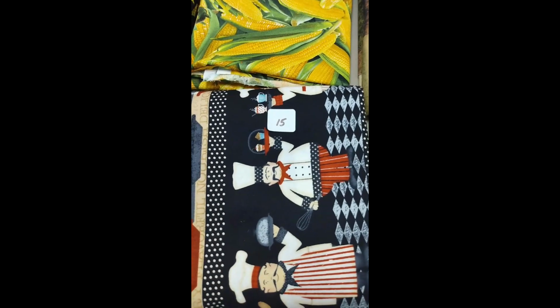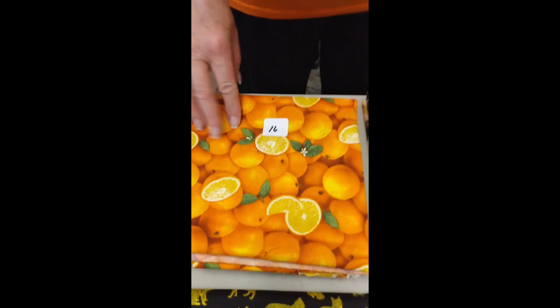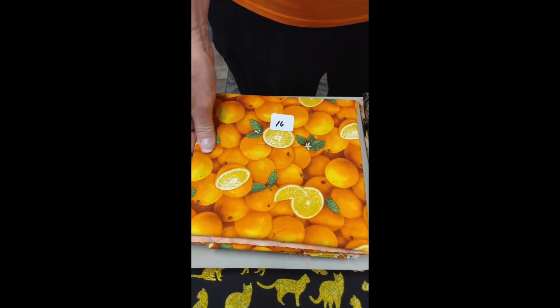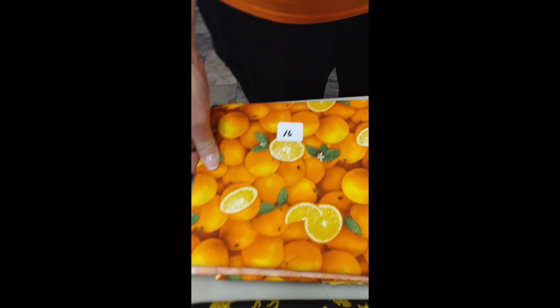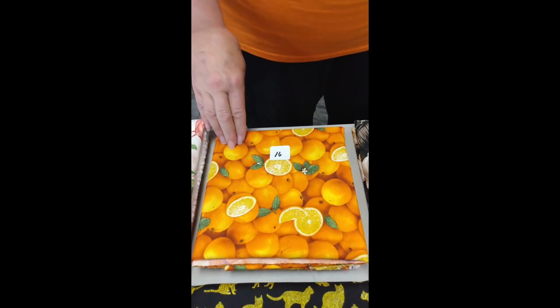Number 16, Elizabeth Studios. This is Food Festival, and these are oranges. 1 5/8 yards at $11.90, and these are orange.